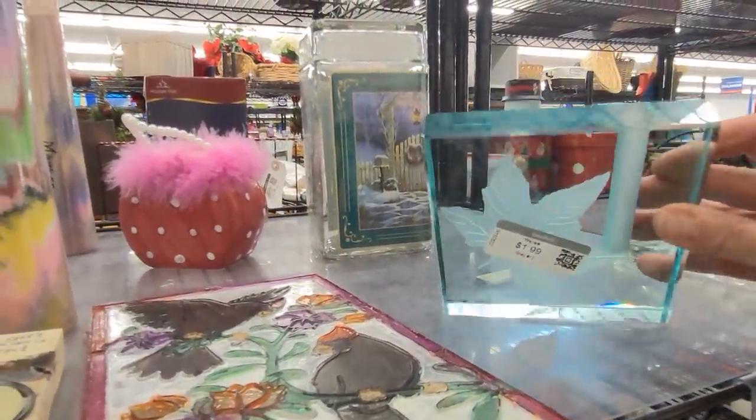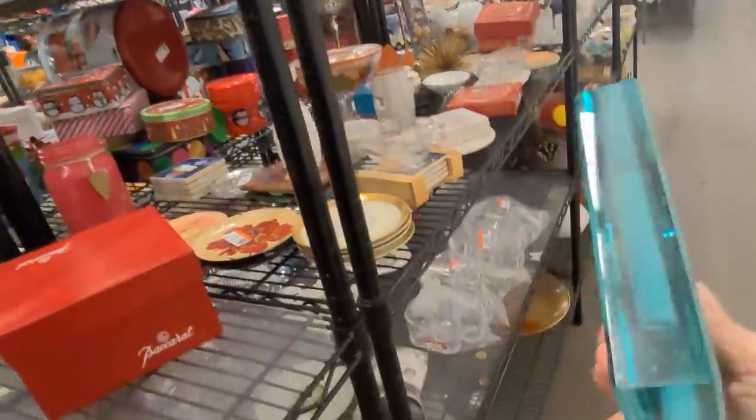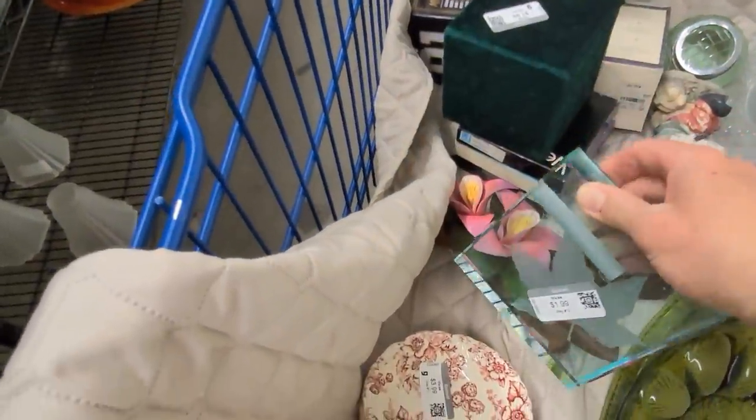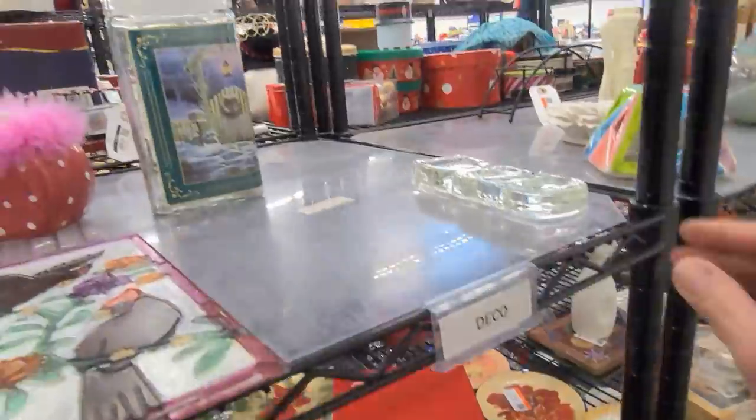Look at this. This is a signed piece by Steven Schlanzer. It's a gorgeous bud vase with a maple leaf on it. The signature is at the base. Let's get that in the cart.